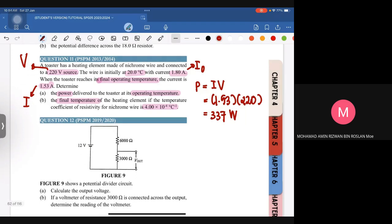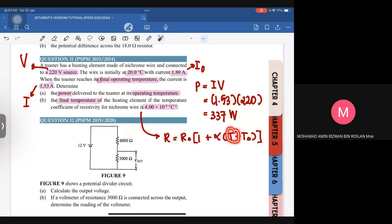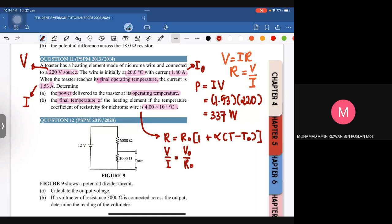Okay, and then the question minta cari the final temperature of the heating element if alpha is 4 times 10 to the power of negative 4. So yang ini, kalau nampak alpha, kita tahu kita akan guna R equal to R naught times 1 plus alpha times T minus T naught. So apa yang kita mau cari di sini adalah the final temperature, which is T lah. So kita kena cari T. But the problem is we do not have the value of R. Okay, kita tiada nilai resistance tu. Tapi kita tahu kita boleh guna Ohm's law. V is equal to IR, where R is equal to V over I. So dari sini kita boleh substitute V over I, V naught over R naught. So yang ini 1 plus alpha times T minus T naught.